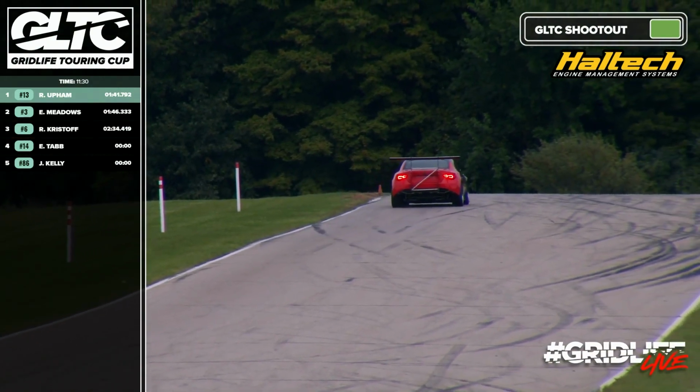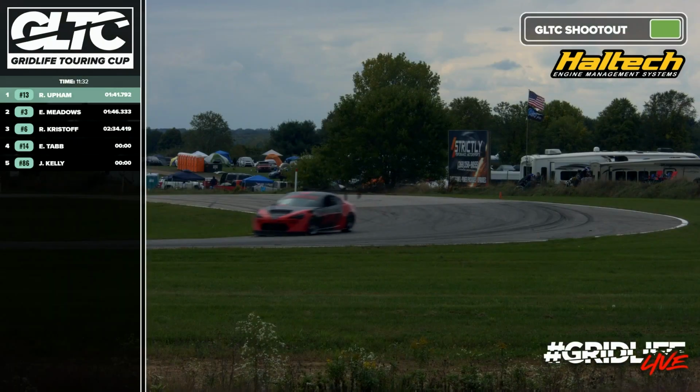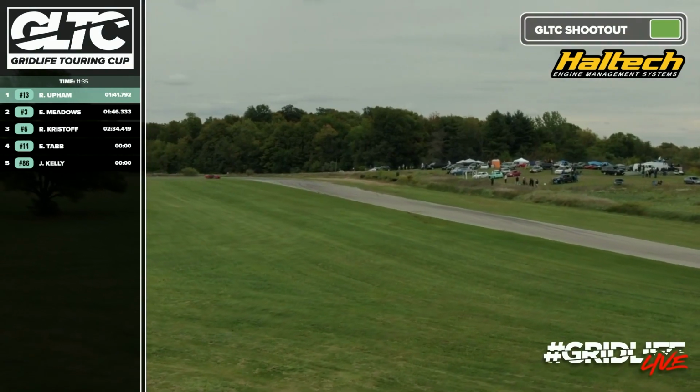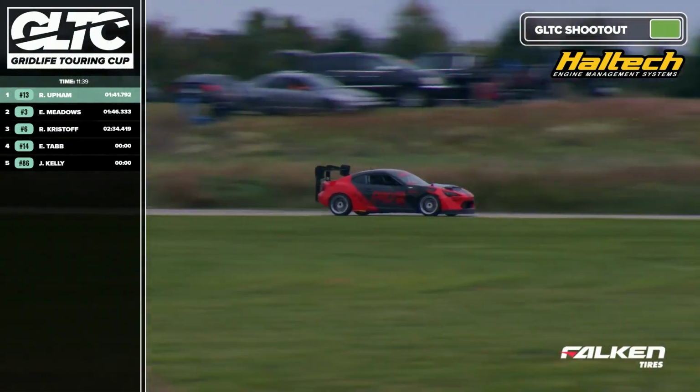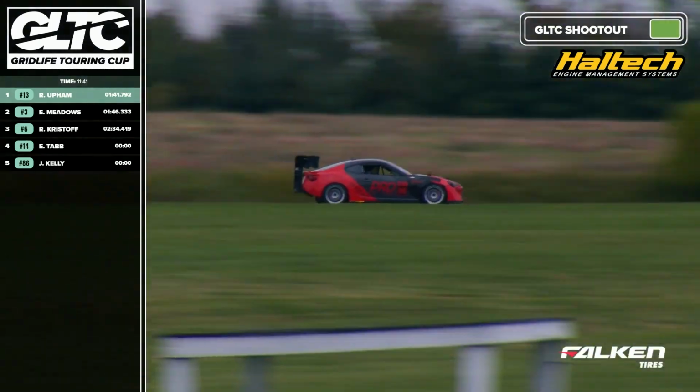And I think what we're going to see people gain or lose time is through that 7-8-9 complex that is so challenging. That's what's been tricky. That's where Eric Meadows made his mistake and where Kristoff had his spin. He's looking and sounding fast, though, compared to the guys previous. Yeah, really getting after it.